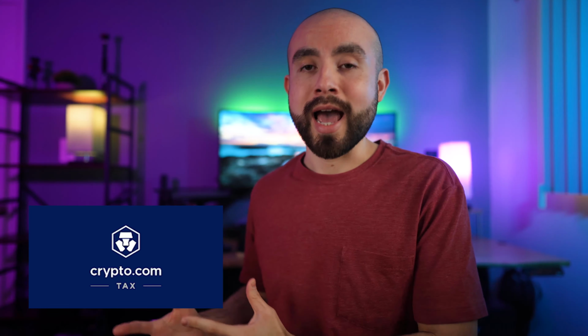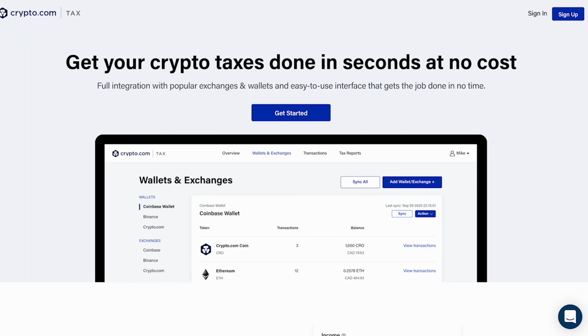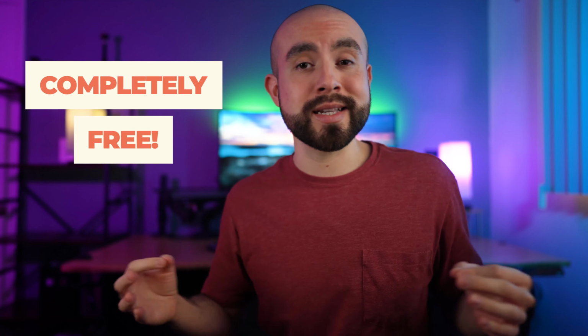The third solution worth considering is called Crypto.com.Tax. And Crypto.com.Tax, it's a newer online tax tool by the crypto exchange Crypto.com. Now, it's fully integrated with over 20 exchanges and wallets, and it allows users to seamlessly import all their transactions. And while it doesn't currently support as many exchanges and wallets as other software on this list do, it really is the only crypto tax software that's completely free to download your reports. You don't have to pay a single cent.